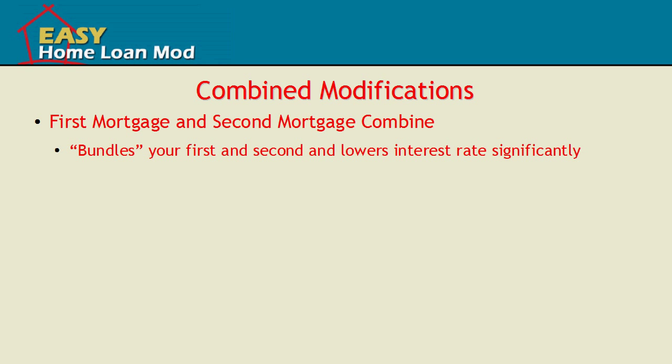And then they lower your interest rate just like they would on a first mortgage and save you money that way. It's most common on loans that are owned by the same company. So if you have a first and a second with Wells Fargo, you could maybe see a combined modification. If you have a first with Wells Fargo and a second with Chase, the chances of them doing that are almost nil.